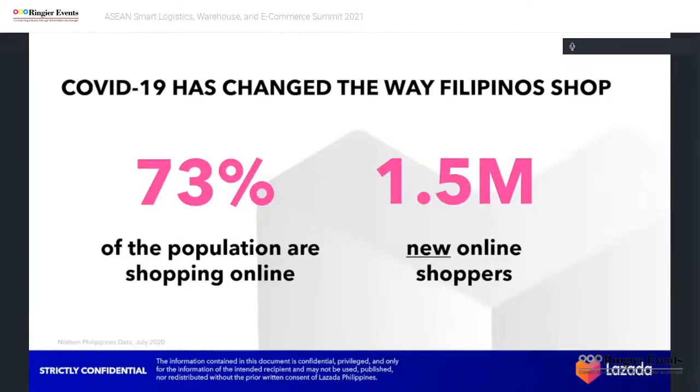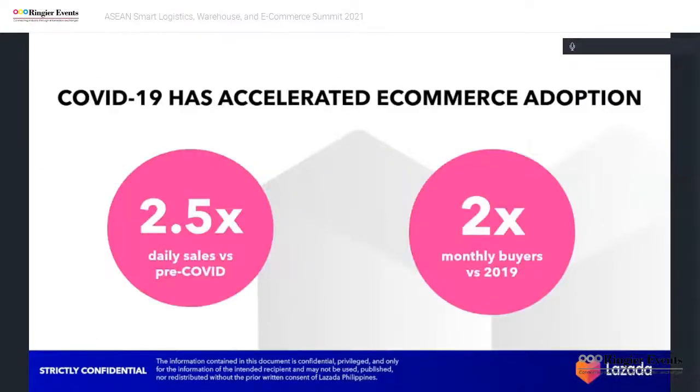And also, we're seeing a lot of changes in behaviors, and the trust that comes when buying online is now stronger than ever. It's slowly increasing in terms of getting consumers to trust more in buying online. So specific to e-commerce, we've seen a huge jump in terms of our sales and also monthly buyers.